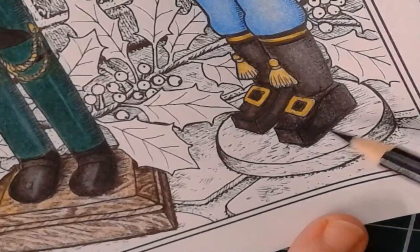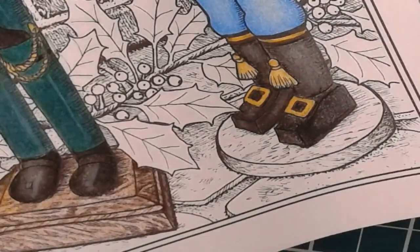Slowly getting these nutcrackers all done. Sorry guys, I'm going to have to move up to the creepy part now.